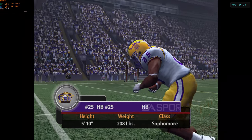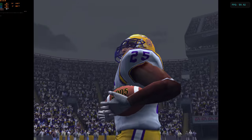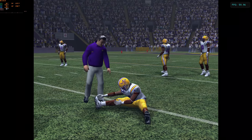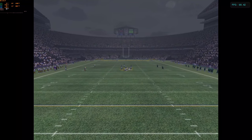Tulane has spent all week trying to figure out how they're going to slow this running back down. Really? In my opinion, they could have spent all year. Kirk, I agree with you 100%. Thanks, guys. Should be an exciting game. Now let's get down to midfield where they're ready for the coin toss.